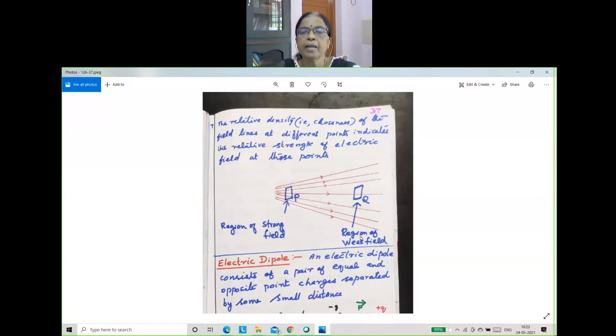So if they are far apart, that means the region is a weak field. We know the electric field E is equal to 1 by 4 pi epsilon 0 times q by r square. It is inversely proportional to the square of the distance. So as the distance increases, the field decreases. Distance increases, force decreases, field decreases, and it is obeying the inverse square law. The denominator has r square, so it obeys the inverse square law. That means as the distance increases, the electric field decreases and becomes very weak.